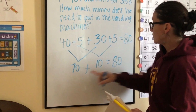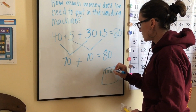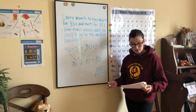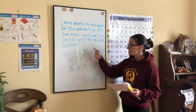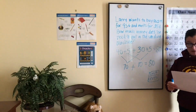Either way, you come out with the same answer. And we know if there is a unit box on your page, because you don't have to write the cent sign every single time you write these prices, you can just write cents in the unit box. So that's one way that you can figure out this purchase is going to cost 80 cents, needs to go into the vending machine. They have the cute little slots over here for your money, and that's that.